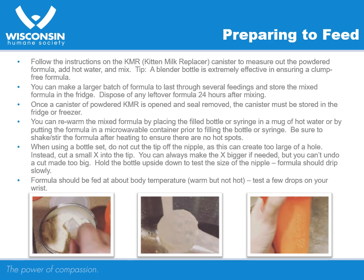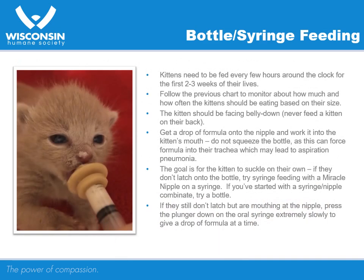Formula should be fed at about body temperature, warm but not hot. Test a few drops on your wrist before every feeding. Bottle or syringe feeding. Kittens need to be fed every few hours, around the clock, for the first 2 to 3 weeks of their lives.